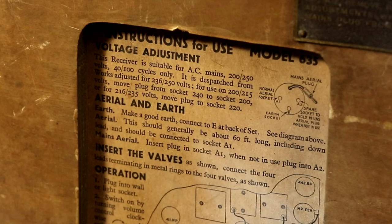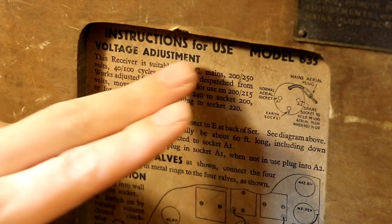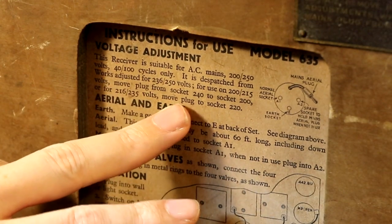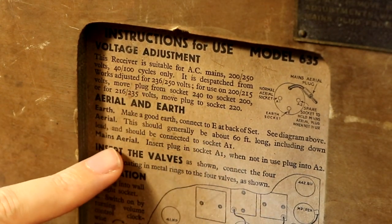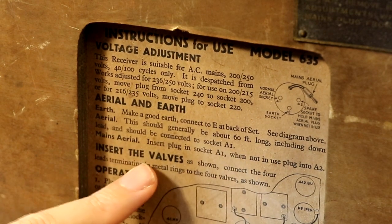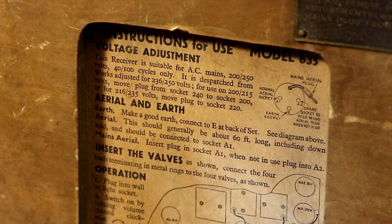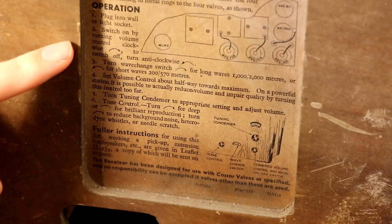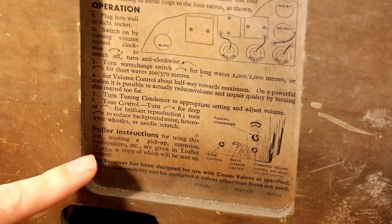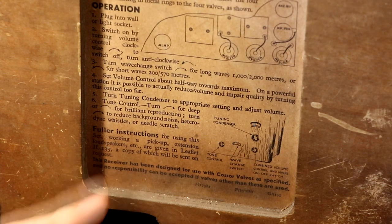So you can also see that just under the maker's plate we've got another set of instructions which say instructions for use model 635, and it's talking about the voltage adjustment here, and then it also goes on to talk about the aerial and how to connect the aerial and the earth up, and it also gives you a line up here of the various valves that we should have inside this set. We've also got some operating instructions here, and it tells you how to tune the radio, and it also mentions that you can operate this with a gramophone pickup as well if you so desire.